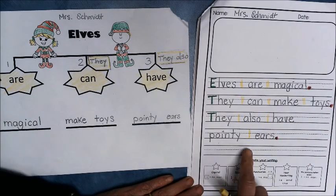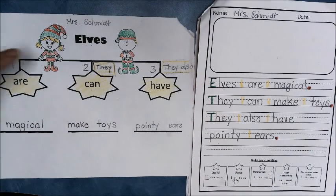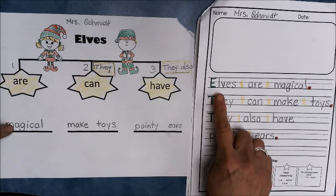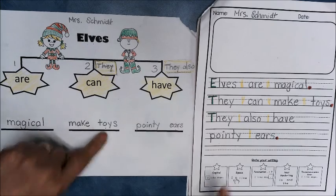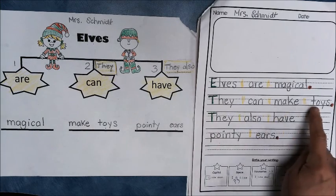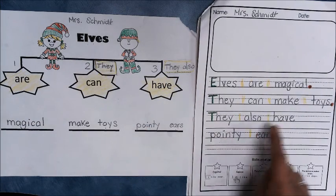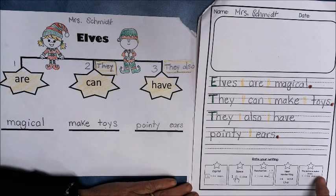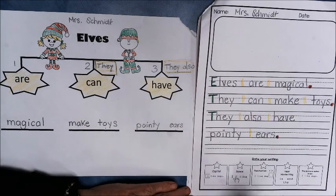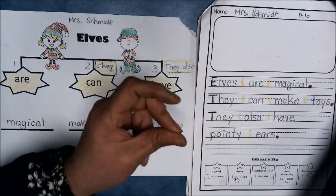Okay, so here's our 3 sentences that we used our map. We used our map to help us. Okay, so we had elves are magical. That's this one right here. Sentence number 2, they can make toys. Over here, right there. Number 3, they also have pointy ears. Okay, so now I'm going to just go through and I'm going to check to see if I did my 5 stars. You're going to go do that on yours, and then I'm going to draw a picture. You're going to draw a picture. And then we will be back in a snap.